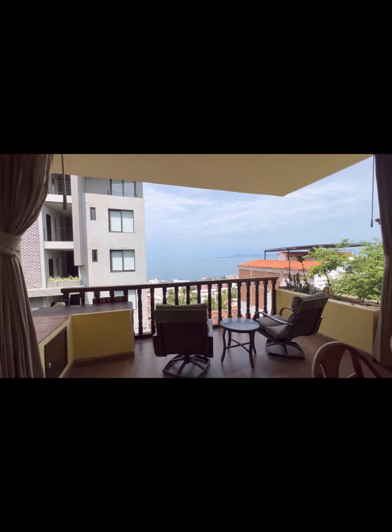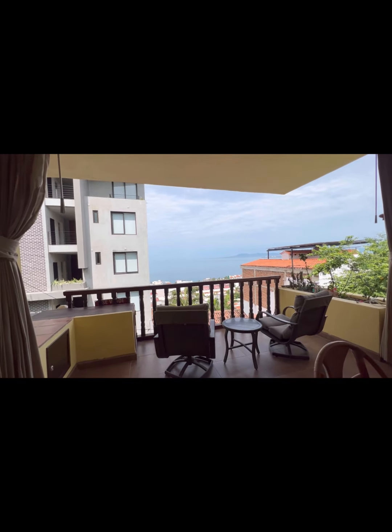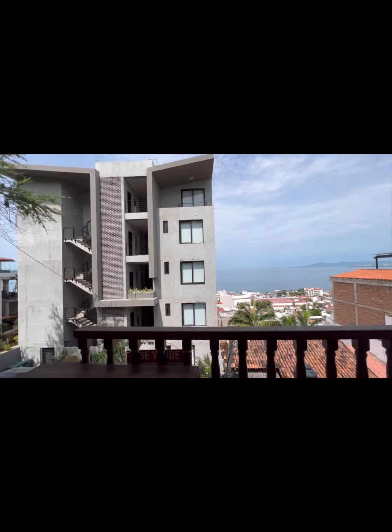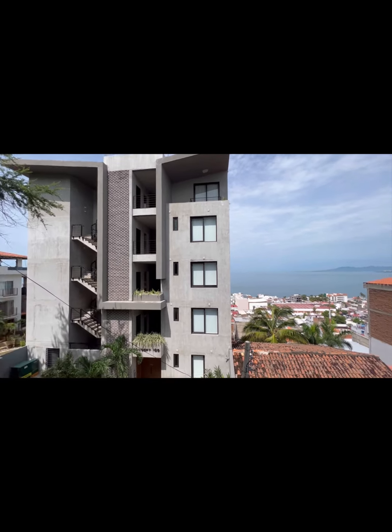You can see all the way down. You've got Vidanta over here, Punta Mita. You've got just a great ocean view. And one thing that I want to mention, you do have a building here. This is Concept 180, which actually there's a penthouse available in here that's absolutely gorgeous.